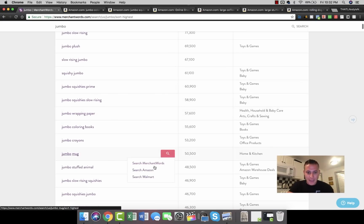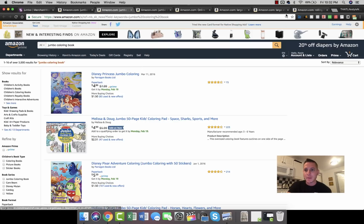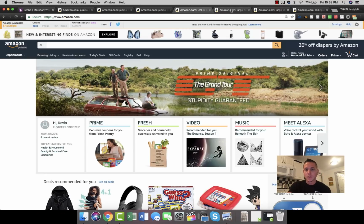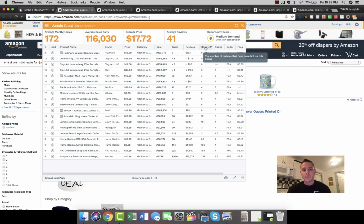So we're going to take a look at jumbo mug. We're going to take a look at, well, that should be enough for now. So let's take a look at these. We're going to run Jungle Scout on these bad boys really quickly and see if we have anything that could be potentially interesting. Right, and so these are the three that we saved from before. I like to just keep the tabs open of the ones that I'm interested in just to take a look at later. We see a 6 here, which doesn't necessarily mean that much.